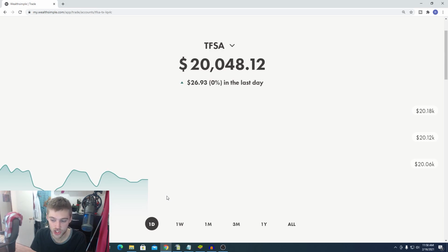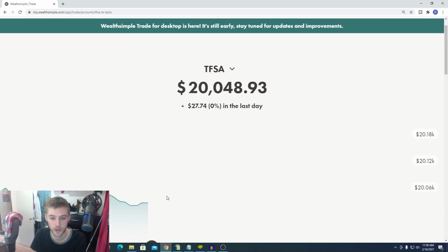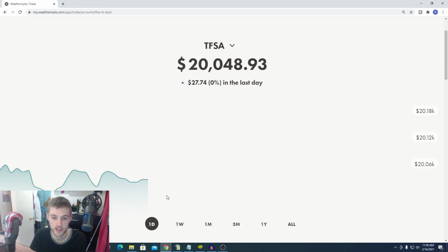And if we go over the past day, our portfolio is up $27. That's today, actually. It's almost noon here on Tuesday. So I hope you guys enjoyed your Family Day or whatever holiday you celebrated yesterday on Monday. Everything was kind of closed, so there wasn't much to do yesterday. But the markets just opened after the weekend and the holiday on Monday.